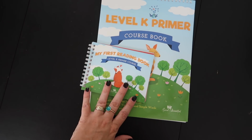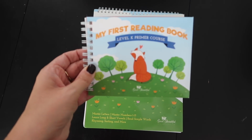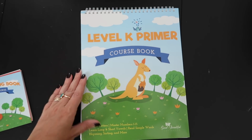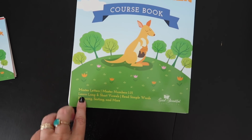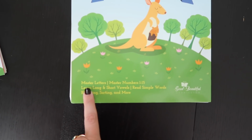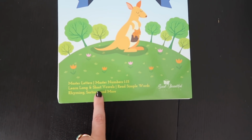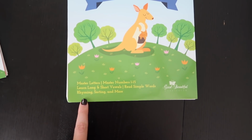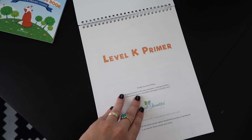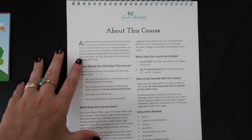Okay, so these are the two items that come in the level K primer. You have the My First Reading book as well as the level K primer course book. So let's jump in here first. As you can see, just like always, it tells you everything that is included, all of the subjects that are included. Mastering letters, mastering numbers 1 through 15, learn long and short vowels, and reading simple words, rhyming, sorting, and more. And this one flips open like this, which is a little different than the others. And then of course you have your About This Course page.